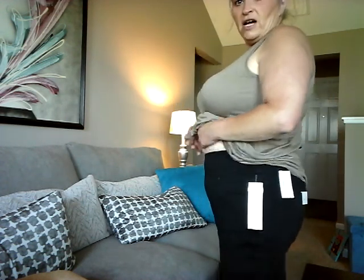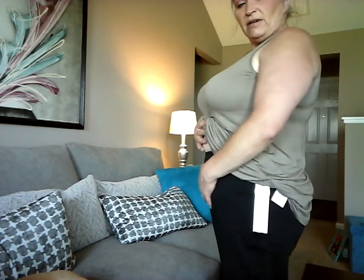Okay, the jeans. I am really surprised. I wasn't sure I would really like these, but they make my tummy look so much thinner. I mean, so much skinnier. I don't feel like I have this huge pooch there. Look how slim it makes my tummy look. It's amazing. And they're very soft.